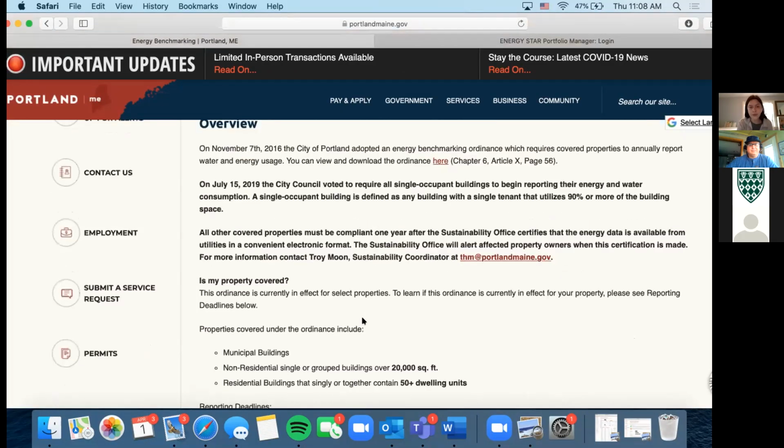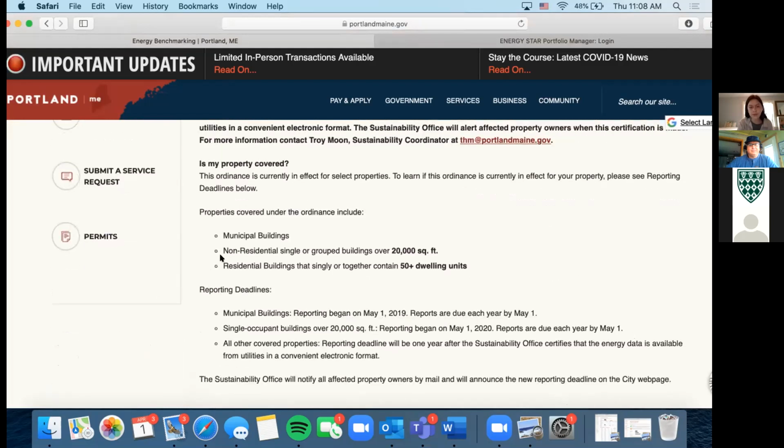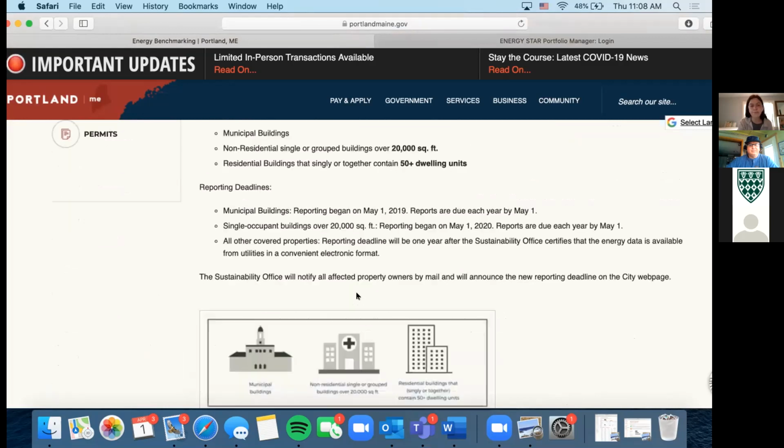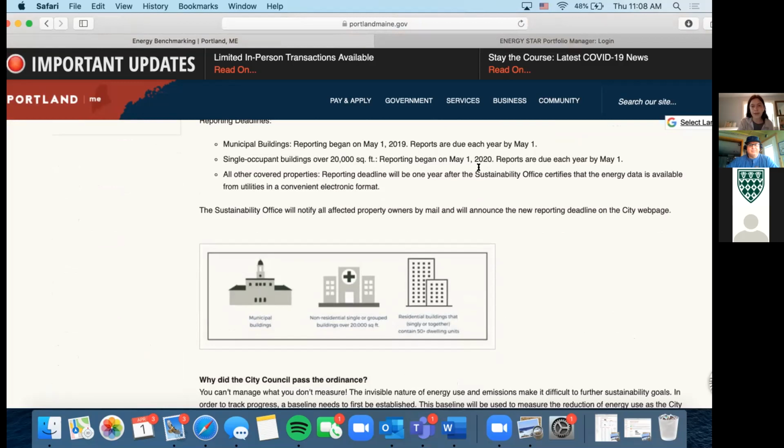If you keep scrolling through, it gives you info on the benchmarking ordinance itself. This year, we're only requiring non-residential single buildings over 20,000 square feet to report, in addition to the municipal buildings that we'll be reporting. And as many of you probably know, the reporting deadline is May 1st, 2021 this year.